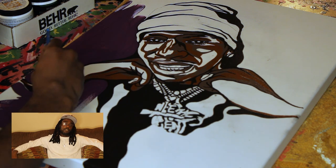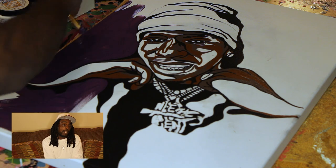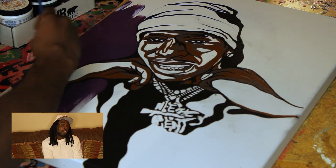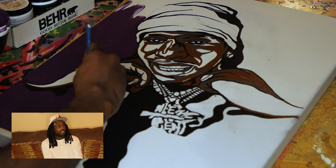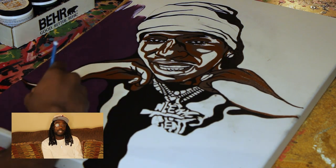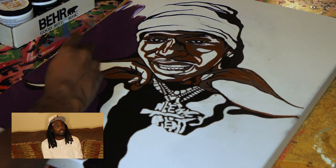Everybody does their own version of how they paint. Sometimes I start with the background, sometimes I start with the actual piece, the face or whatever. But I wanted to start with the background. It makes me feel like I get a little more accomplished. But yep, as we keep on moving along.